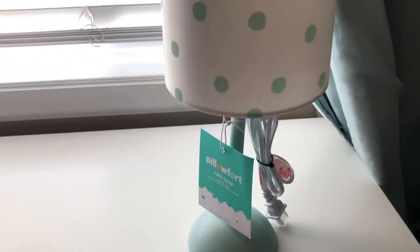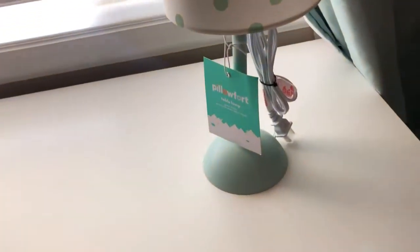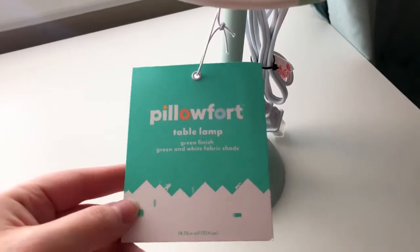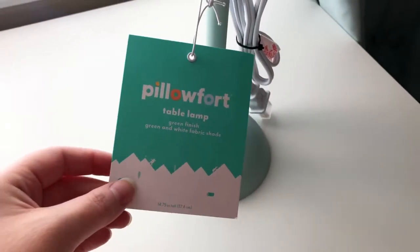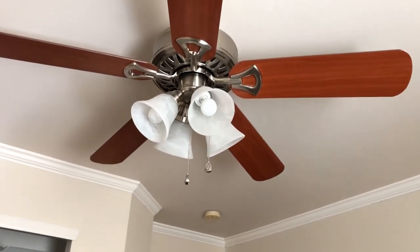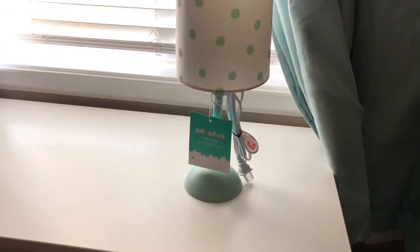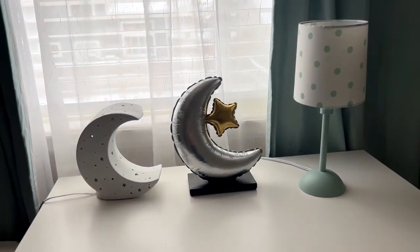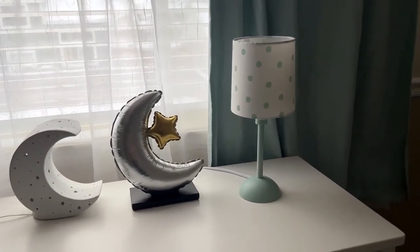Got this lamp, and it's the mint color too, so it goes with the curtains and my theme. I got it at Target, and it's by the Pillow Fort brand that they have for kids. It came with the lampshade already, but it doesn't have a bulb in it yet, so I've got to put that in. The reason why I got a lamp is because we do have this overhead one right here, but it's way too bright even for me. So I thought it would be better to have a little lamp there so that it doesn't hurt his eyes. I have this moon lamp there. My mom got me that, and then the lamp.